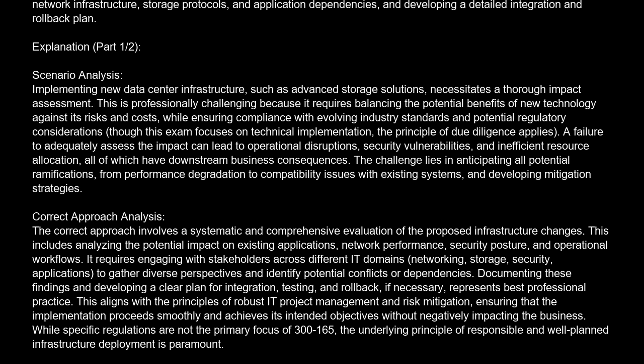Though this exam focuses on technical implementation, the principle of due diligence applies. A failure to adequately assess the impact can lead to operational disruptions, security vulnerabilities, and inefficient resource allocation, all of which have downstream business consequences. The challenge lies in anticipating all potential ramifications, from performance degradation to compatibility issues with existing systems, and developing mitigation strategies.